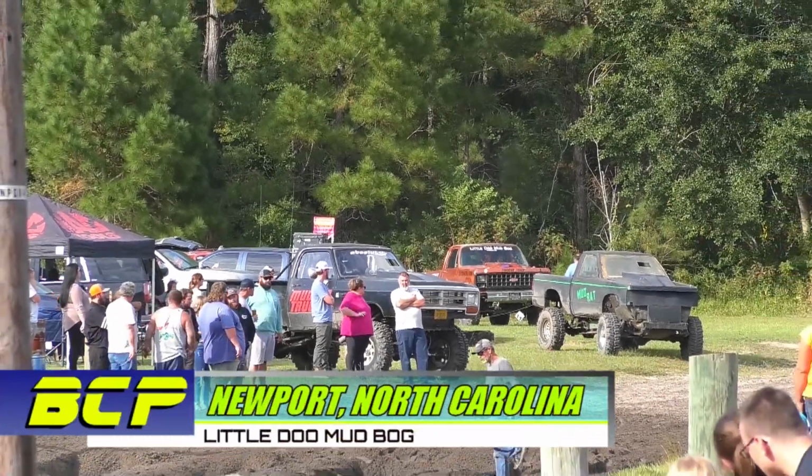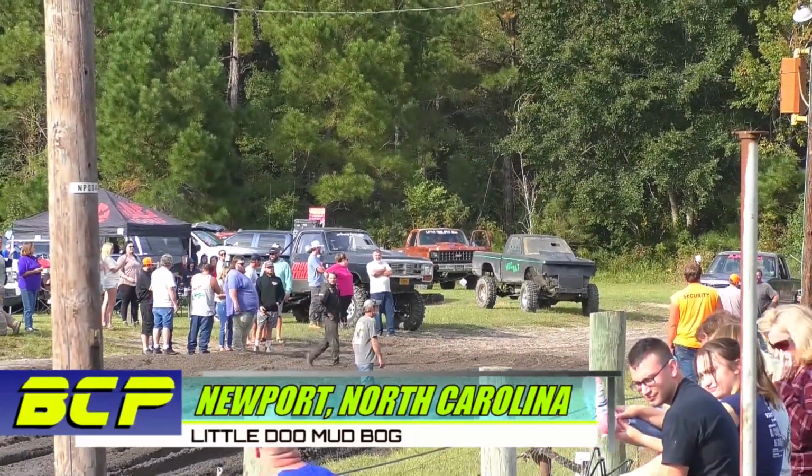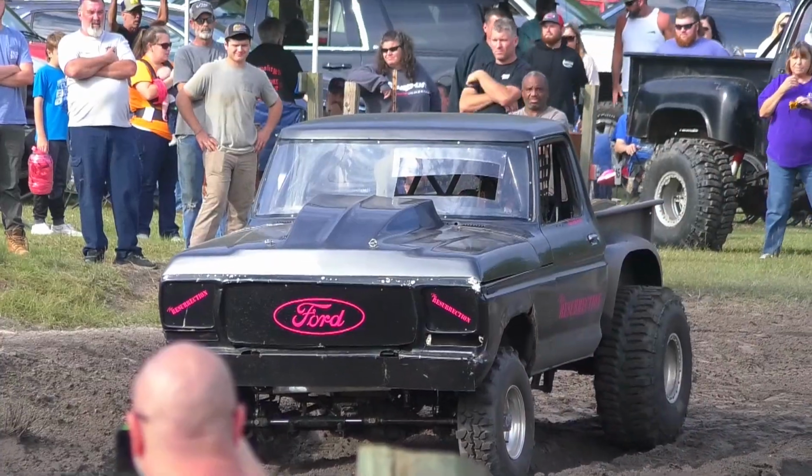Welcome back to Newport, North Carolina, hometown for Little Doo Mud Bog. Little Doo himself out here. We want to thank Scotty McNamara and crew for the hospitality and the invite as we get ready for the small tire Renegades. Any motor size goes, single carb, no aluminum blocks. The engine's got to be within 6 inches of the stock location and no power adders. And here in the small tire, 38.5 DOT is the max.